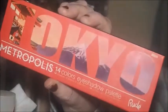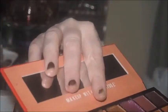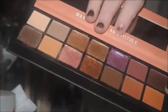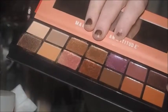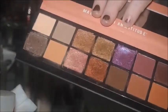Right, then we have the Tokyo Metropolis palette. I have done a video using this, and I was quite surprised with it, to be honest. I absolutely love every shade in this palette. I mean, some of these shades are harder to work with than others. The only shade I really didn't like was this one. It's not the same as all the other shimmer metallics in the palette. You think you're going to get basically the same kind of look, but you just don't.